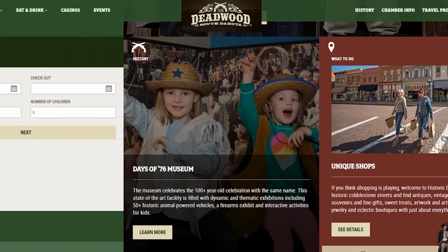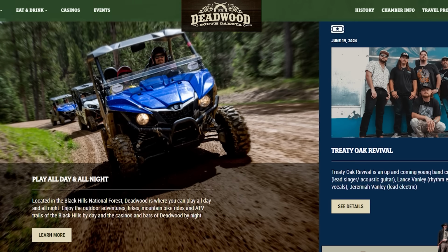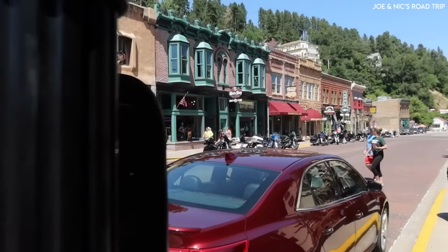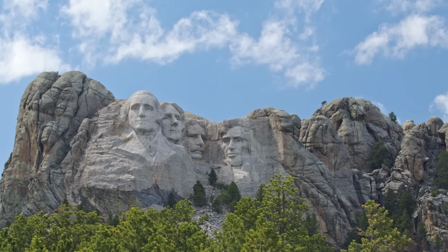You can also check out museums showcasing trains, mining history, and Wild West history. You can also visit modern-day casinos, resort hotels, full-service spas, breweries, and big-name concerts. Many people don't realize this, but Mount Rushmore is only about an hour south of the Sturgis Rally, and too iconic not to visit on your Sturgis road trip.